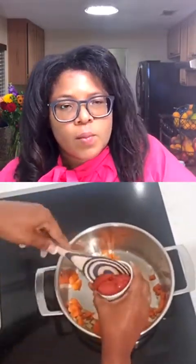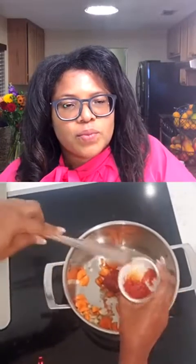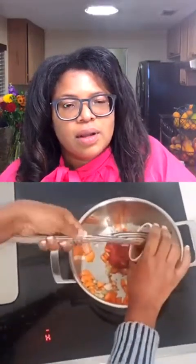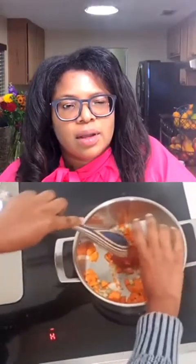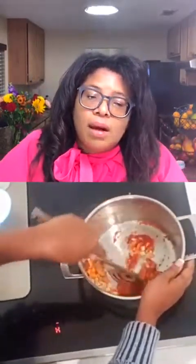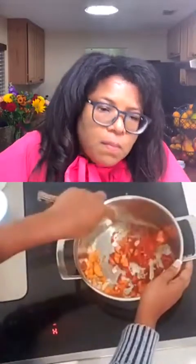We want to add in the tomato paste. And if you notice, my tomato paste is oily and kind of watery, and that's because I buy a large amount and I separate it per tablespoon. So 1 tablespoon, and I freeze them. That way it's a lot easier for me to use in the future. Wow, that's good. Yeah, it comes in handy.